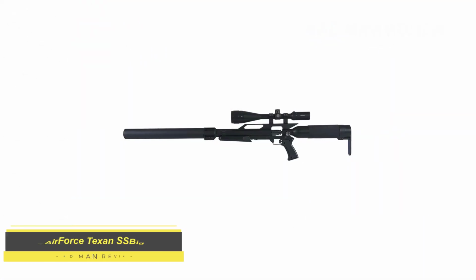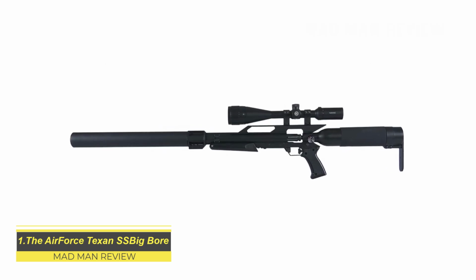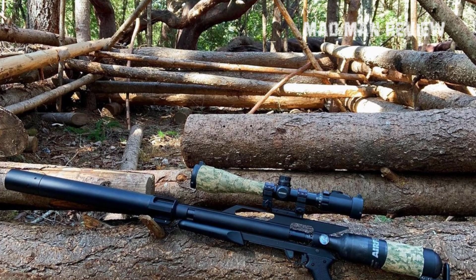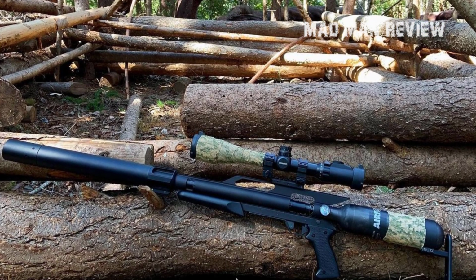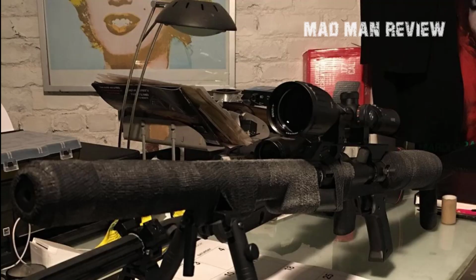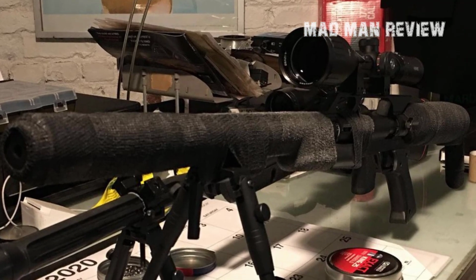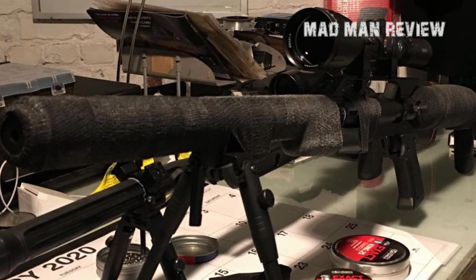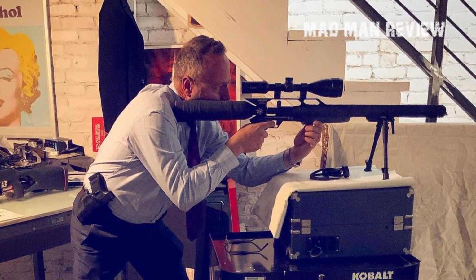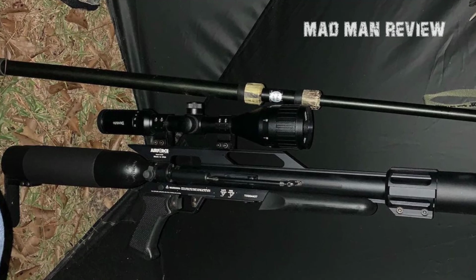The AirForce Texan SS Big Bore. As the name suggests, it does not chamber smaller pellets. It only takes .30, .357, or .45. In other words, you definitely do not want to use this for small game hunting since it will just tear your target apart. The design is again reminiscent of the Lite space gun. It can spit pellets up to 1130, 1060, and 935 feet per second, respectively. In terms of power, you get 140, 165, and 400 foot-pounds of energy behind the pellets, in that order.